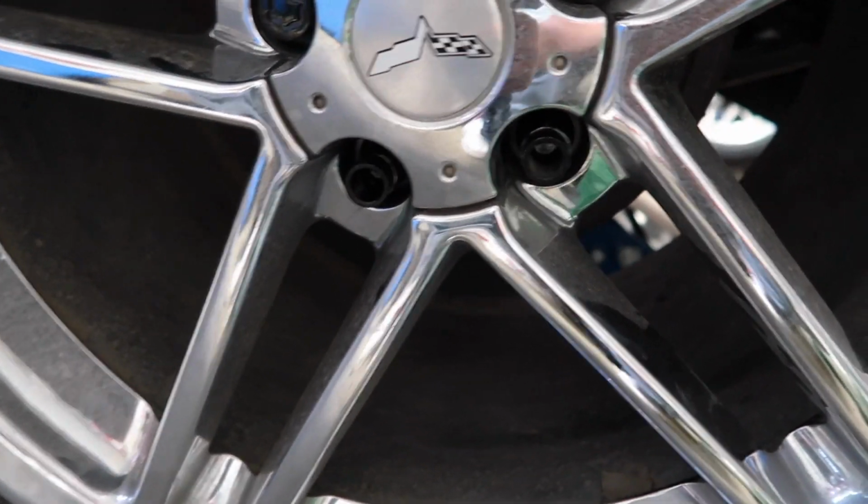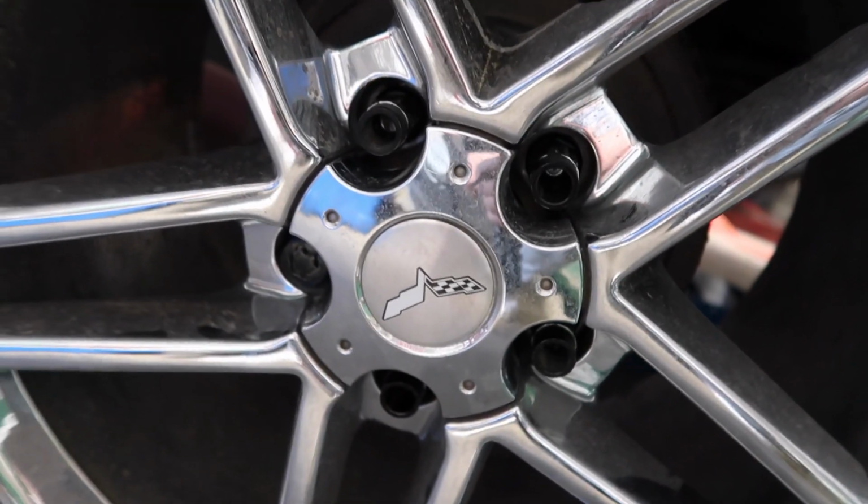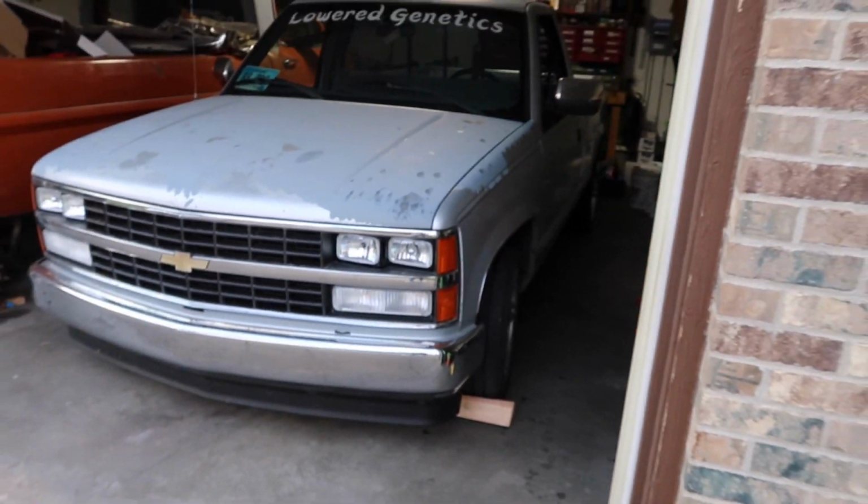Alright, got the new wheel stud pressed in. Got all the spacer bolted back up, the wheel bolted back up. And I went through all four corners, made sure everything was tight. Everything's good. So I'm gonna let her down and pull her out.